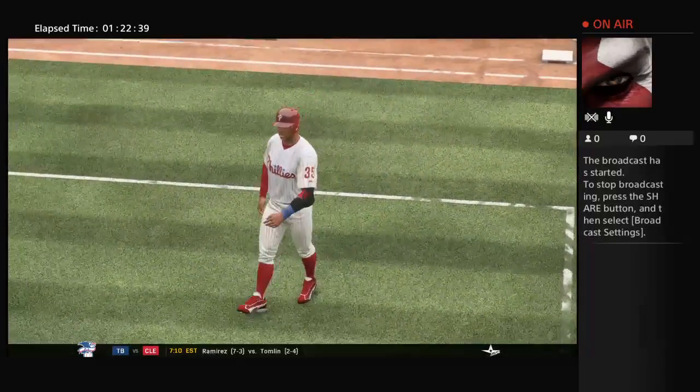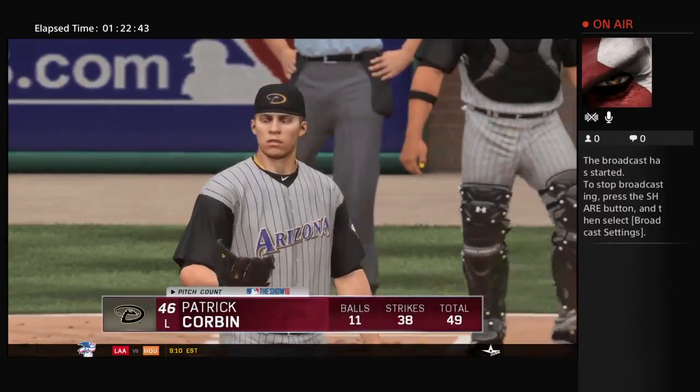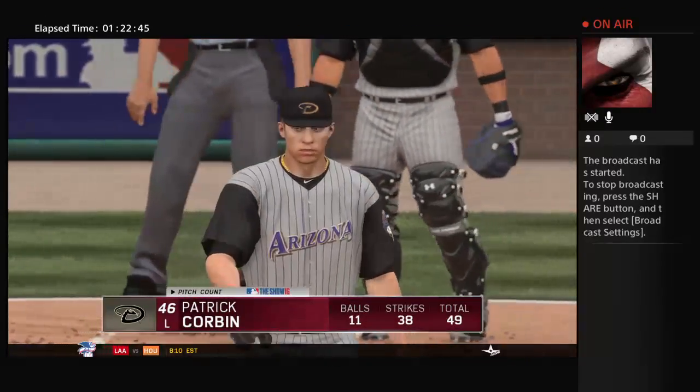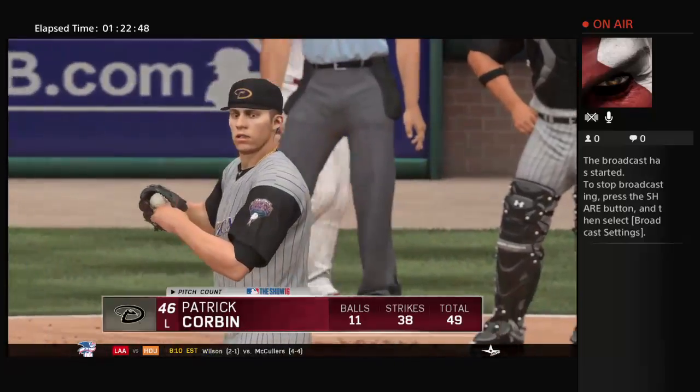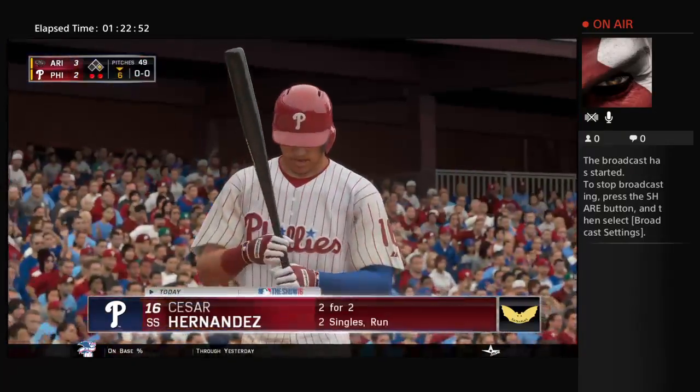Up next for Philadelphia, the shortstop. And as we take a look at his pitch count so far, sometimes numbers can be misleading. You see the 38 strikes there, but a lot of those have been on pitches out of the zone that he's gotten guys to swing at.